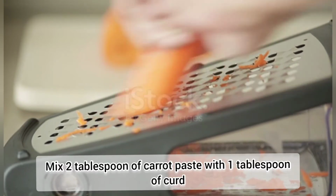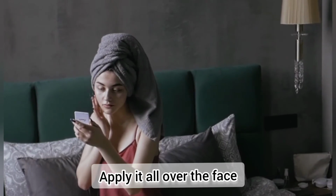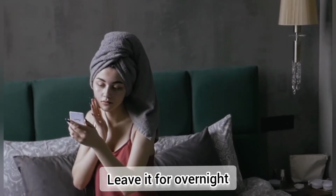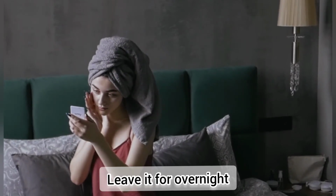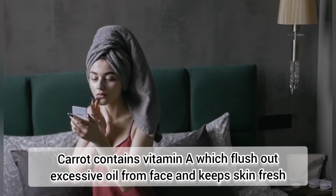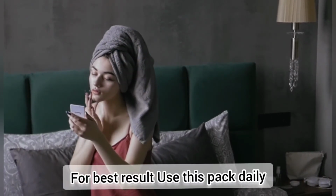Mix 2 tablespoons of carrot paste with 1 tablespoon of curd. Apply all over the face. Leave it for overnight. Carrot contains vitamin A which flushes out excessive oil from the face and keeps skin fresh. For best results, use this pack daily.